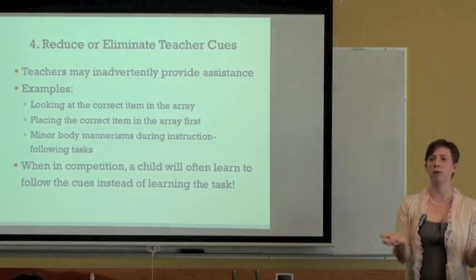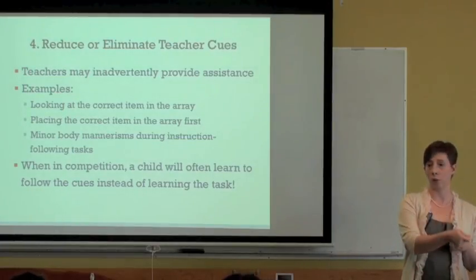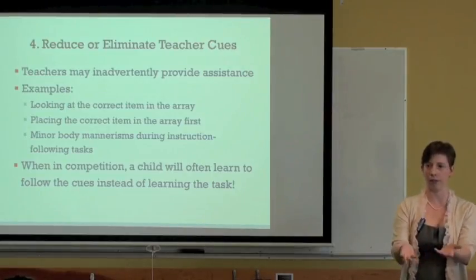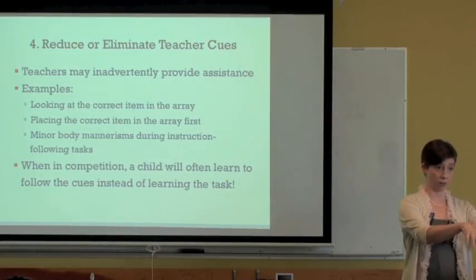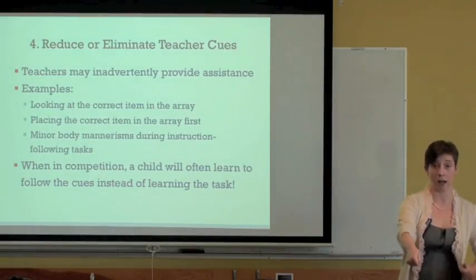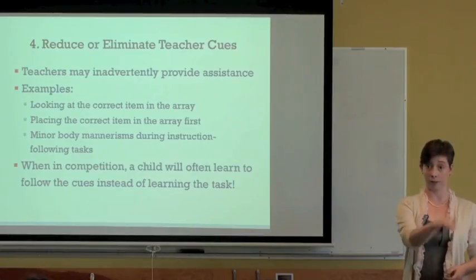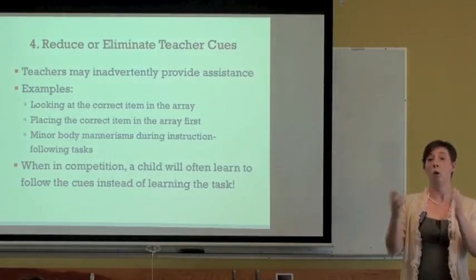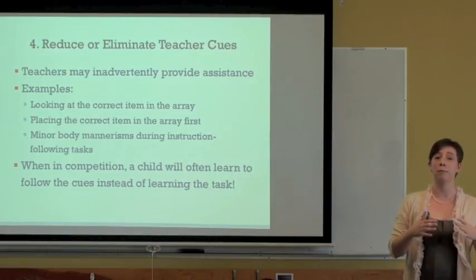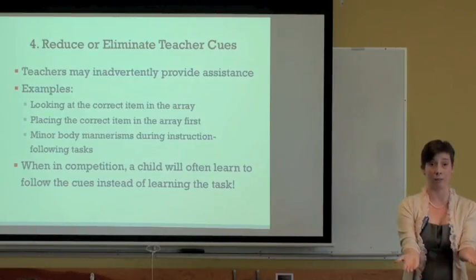Another thing that often happens with arrays is that teachers might be more likely to put the correct one down first and then search for the distractors and put those out, or the opposite, where they put all the distractors out and then thumb through the correct stimuli and put the right one down. Unfortunately, what the child is going to learn is that the first one you put up, ding, ding, ding, that's the one I'm going to hit, or the opposite. So it's important to arrange the array outside of the child's view and then present them all together.